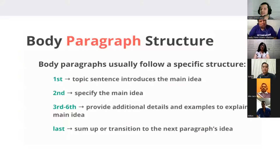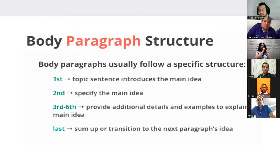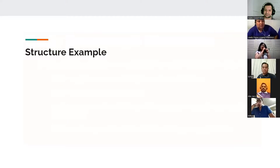What we are going to study today is just the body paragraph structure. That is important because that's how we are going to know where to look for the answers. The body paragraph usually follows a specific structure. So the first sentence in the paragraph is the topic sentence. It introduces the main idea. The second sentence is to specify the main idea. From the third to the sixth sentence, we provide additional details and examples to explain the main idea. And the last one is to sum up or transition to the next paragraph's idea.